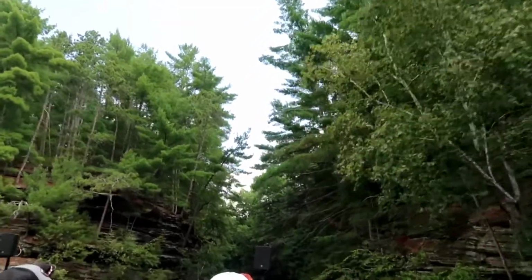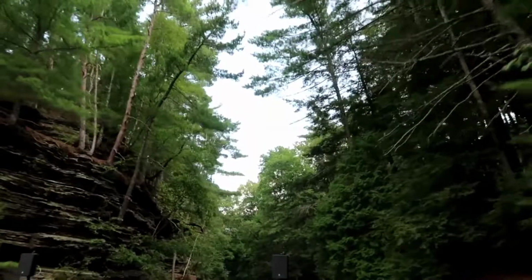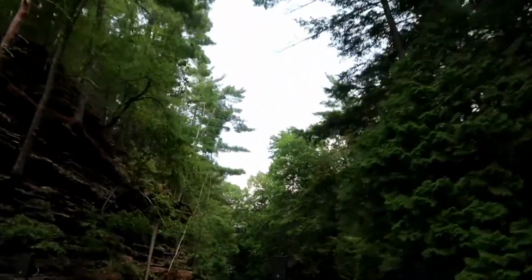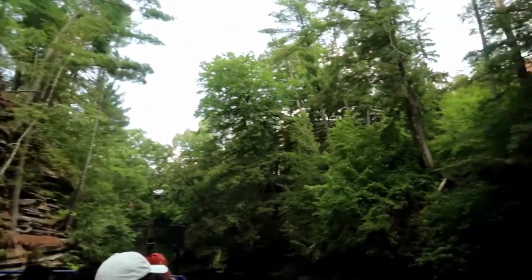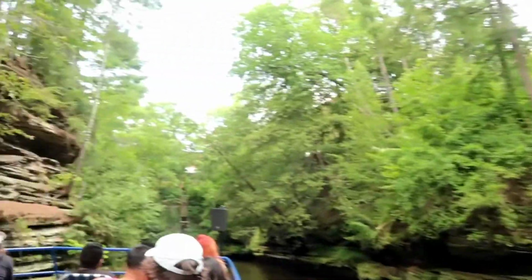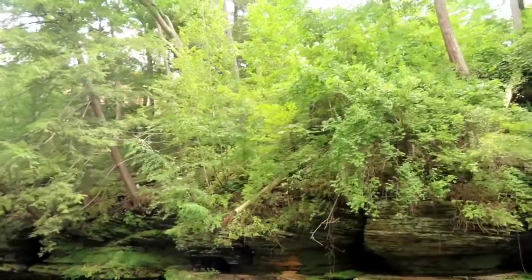Alright, now up in front of us and off to your left, you're going to see the only rocky island here in the Upper Dells. It's known as Eagle Rock. As we start to make our way around the inside, it does get a little bit cooler, a little bit shadier, might even seem a little bit romantic. So we call this Lover's Lane, and we do have a tradition here.